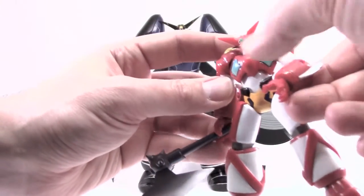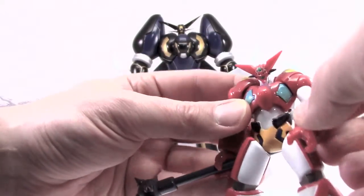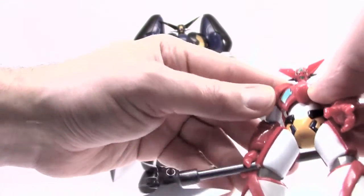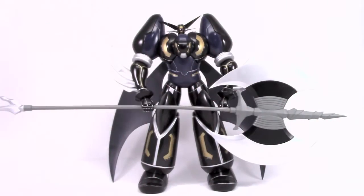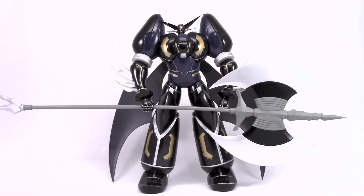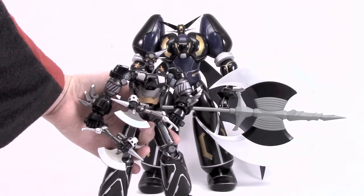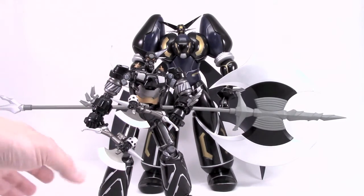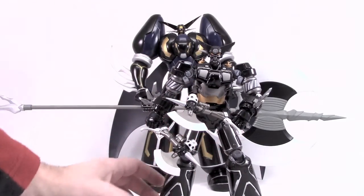And it looks like this Revoltech isn't aging well. The color or the plastic's changing on it, which is kind of sad because it's just sat on the shelf since I've had it. So let's move that out of the way. And then let's compare. I have another black Getter, and this one is a much more expensive piece. And of course, I prefer this future Getter over that.